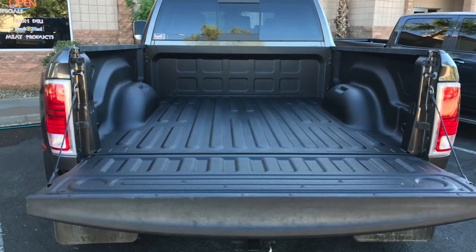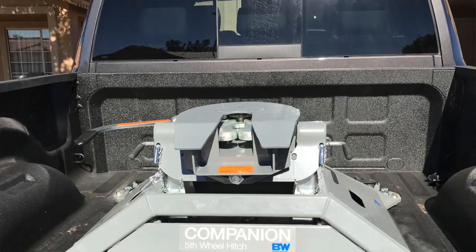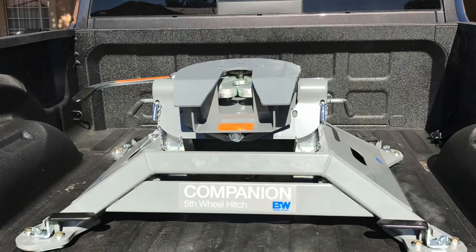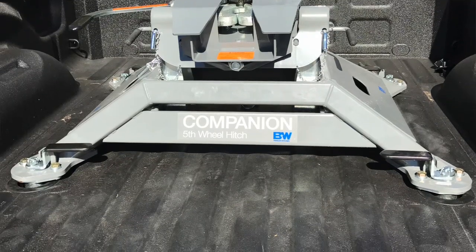The other thing is we needed to have the bed liner removed, and we had the sprayed-in bed liner put in, and then we had to choose what hitch would be right for a short bed truck. Kirk did a lot of research on that, and we ended up getting the B&W Companion non-sliding hitch, 25,000 pound weight capacity. And we decided that he wasn't going to put it in because I didn't want to change out. I put the hitch in.